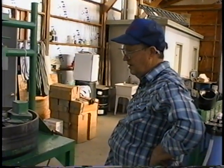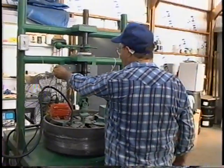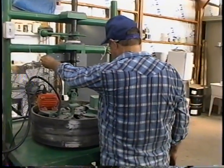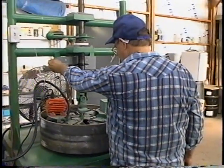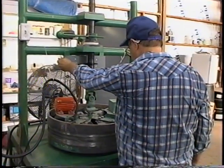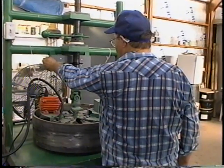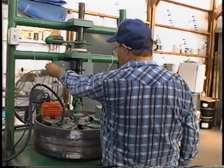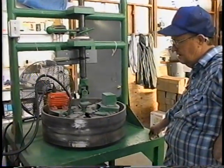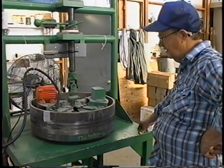Takes a few minutes before it starts. I'd give it 250 amps. It'll take a few minutes for it to do that. Steady down. Is that the sound you're looking for?